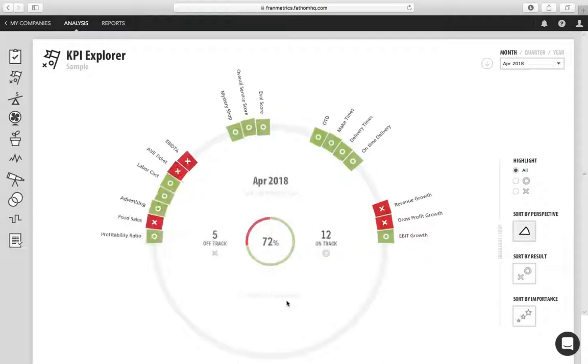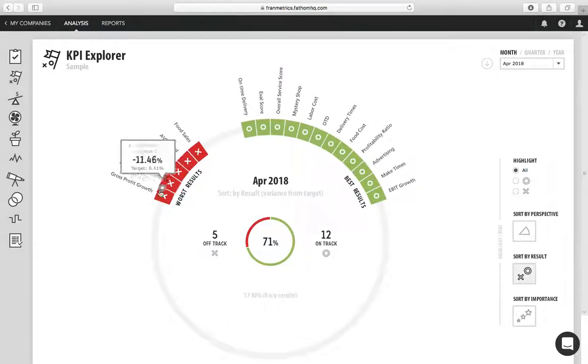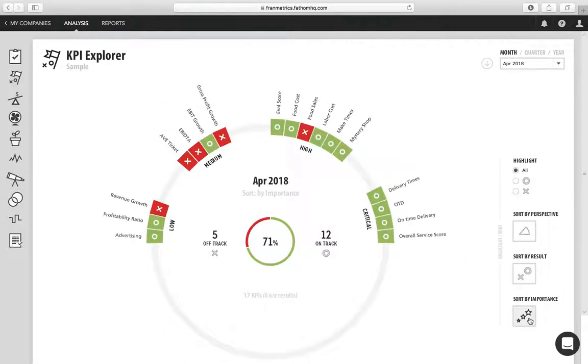This is the KPI Explorer, and it's the same information that was on the last page, except it's just more of a visual, and you can organize the key performance indicators by different measurements. So here I'm going to do it by results, so you can see all your bad ones together, so you can see if there are any correlations, or you can do it by importance. And again, any system can tell us what's important and what's not, and we can separate them in that manner. And this will tell me right here that the most important ones are on the right.